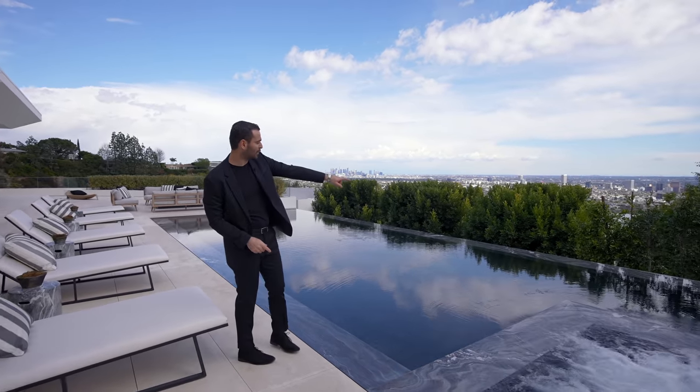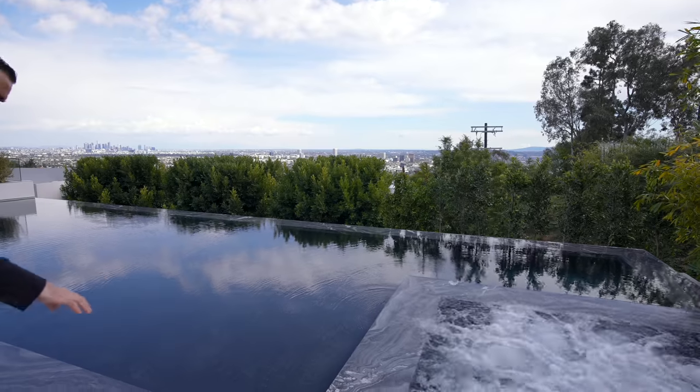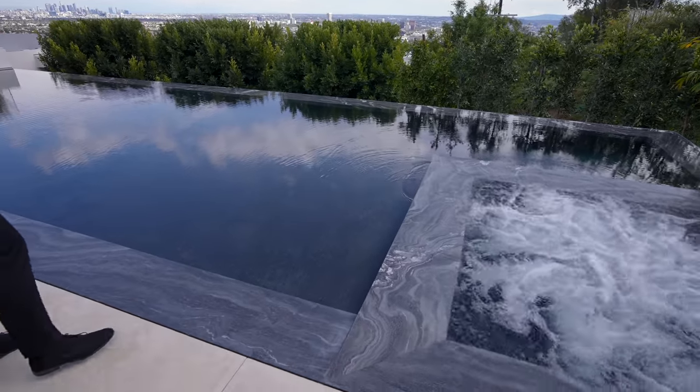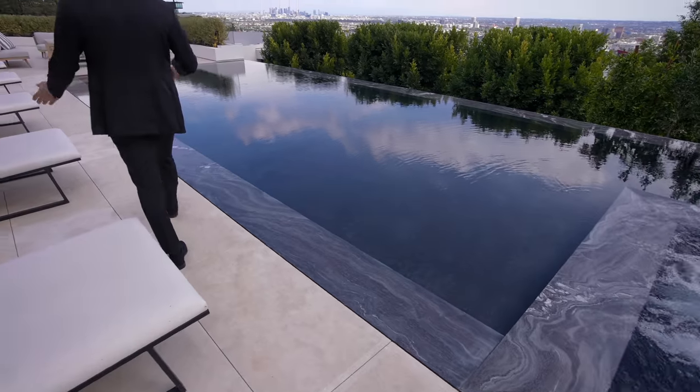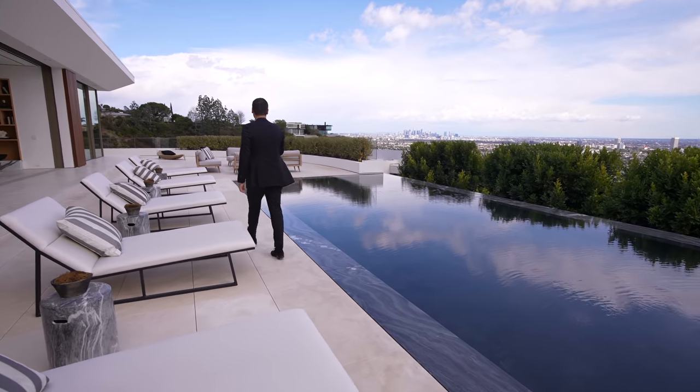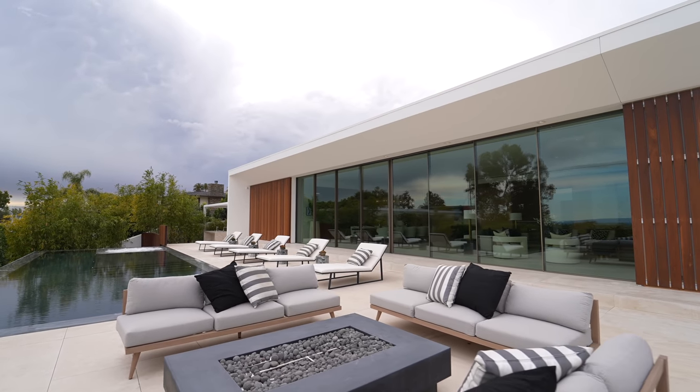And Mikey, can we get a close-up right there? That side of the marble is actually a little bit more shiny because right here, they sandblasted the marble to give it a little bit more texture as you walk into the pool. As we continue, we have outdoor seating areas here. More outdoor seating area on this side with a fire pit right in the center.